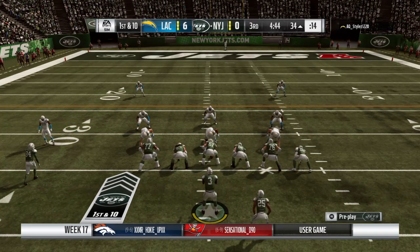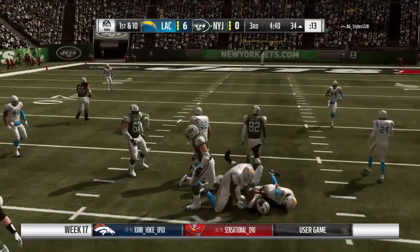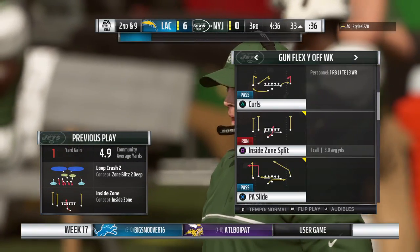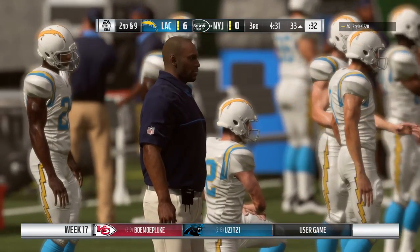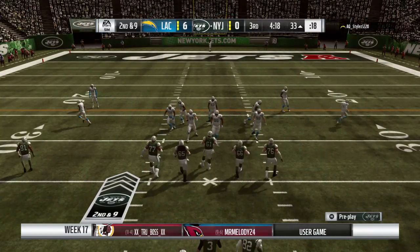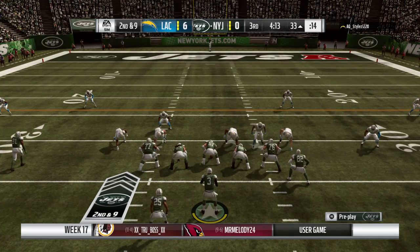1st and 10. They'll run it now out of the gun. And a short gain down to about the 33. Just a yard on the pickup there, and it'll bring up a 2nd and 9. They tried a quick hitter inside, but that one was swallowed up because what they're hoping, those big defensive linemen will take the bait and move laterally and open up a crease that they can run through. Didn't happen on that play.